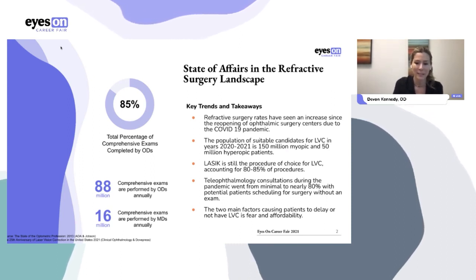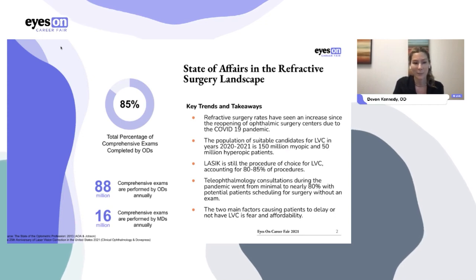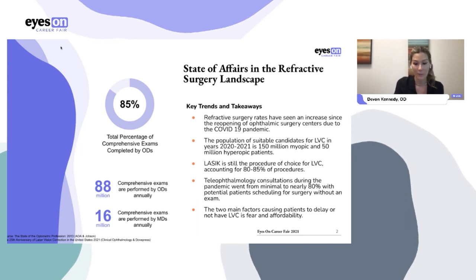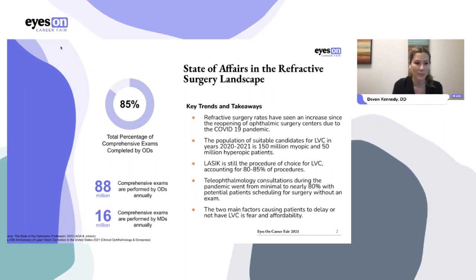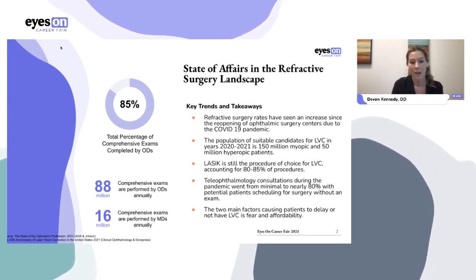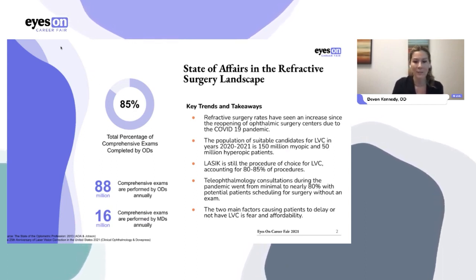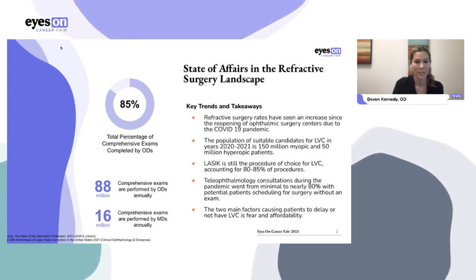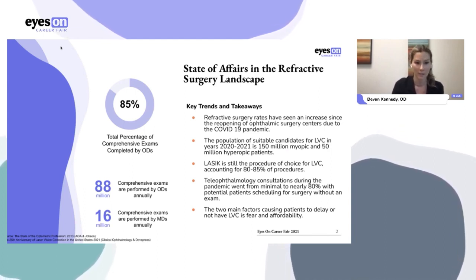Then lastly, as you can imagine, there are two main factors that hold patients back from getting a refractive surgery consultation or coming in for a referral. And that delay is due to fear and affordability. The one thing I do want to say on that is that those conversations around fear, not necessarily the affordability part, are actually happening in the OMD's office. These conversations are not happening when those patients are in our primary care exams, our annual exams, which is pretty surprising because 85% of the total comprehensive eye exams in a year are performed by optometrists. So there's a miss in communication, or there are areas where we can really help educate our patients further.